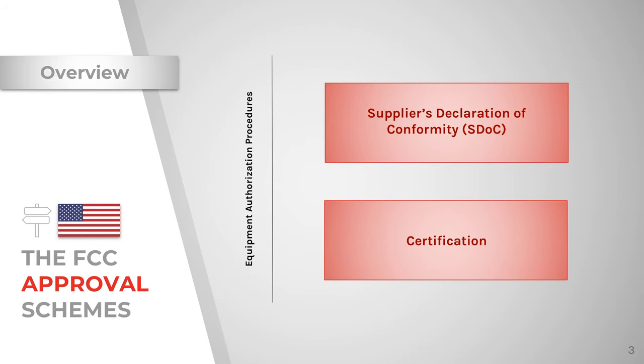Equipment authorized under the SDOC procedure is not listed in the FCC database. However, the responsible party or any other party marketing the equipment must be able to provide the test report and other information demonstrating compliance with the rules.